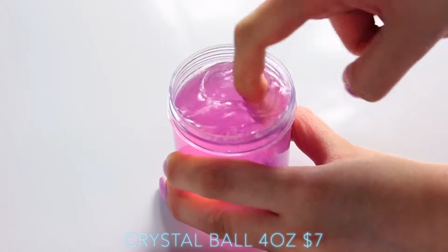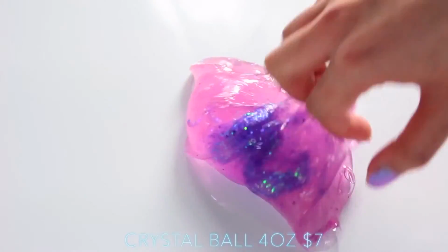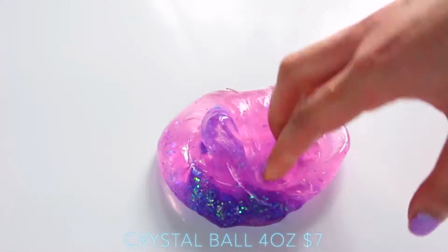And then Crystal Ball is amazing. It's just a really nice thick clear slime, and it has really beautiful colours in it. I think it's like a purpley blue glitter.